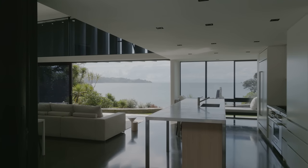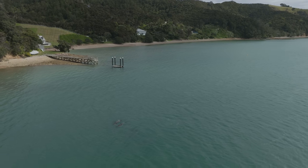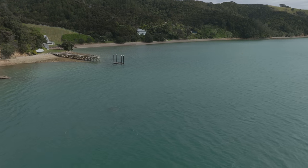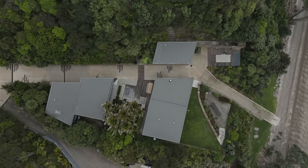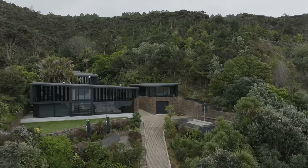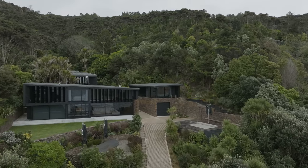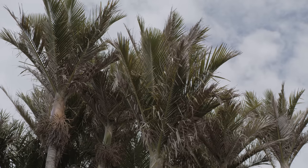We called this house Waikopua because that's the name of the bay originally, and that means still water in Māori. This site used to be a sort of colonial farming site. They originally cleared the kauri trees, and there were no native trees in this part, except for this one stand of nikau.